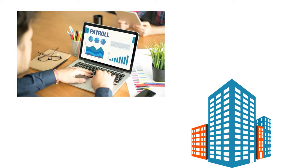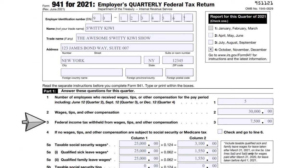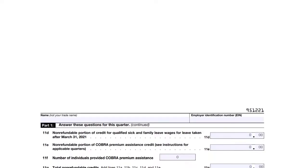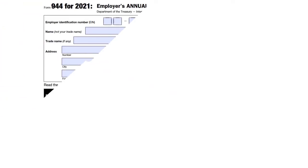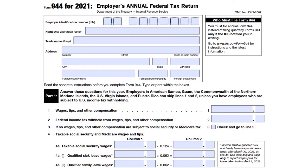Okay. And you might also have a fractions of cents adjustment if you notice a small difference between your total taxes after adjustments and credits and your total deposits on Form 941 or Form 944. On Form 941, you might notice different amounts on line 12 and 13, and on Form 944, different amounts on line 9 and 10. So those are what we call the fractions of cents differences, okay? But not a biggie, really.